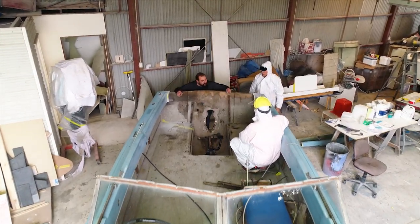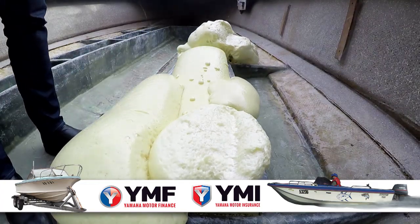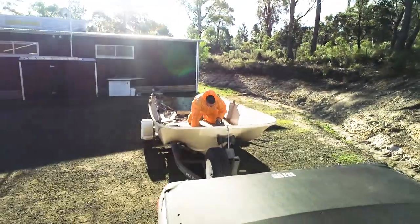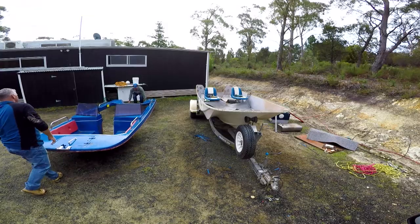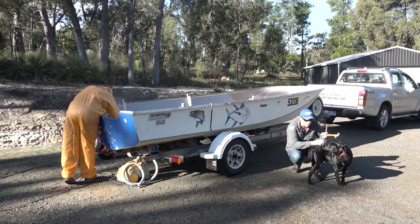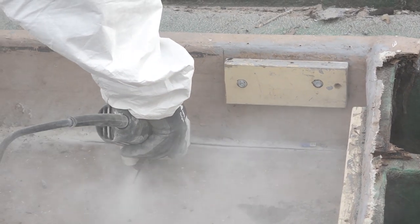You're watching Hook, Line and Sinker, and thanks to the on-water money experts at Yamaha Motor Finance, we're investigating the financial merits of doing up old boats. Mine is a very interesting and potentially valuable boat, the Haynes Hunter Trihunter 170. So far, I've removed the top shell and the rotten transom. I'm saving big bucks by doing the job myself. This is Michael, my mentor, who's showing me the way.